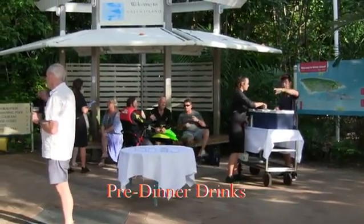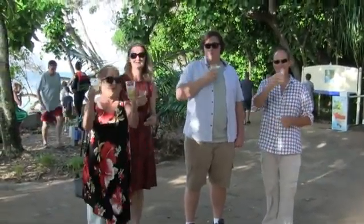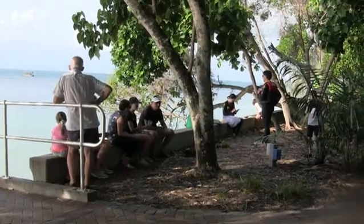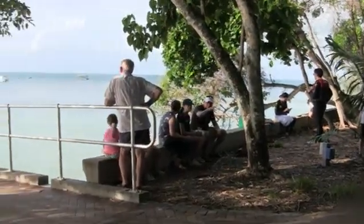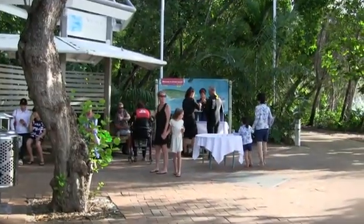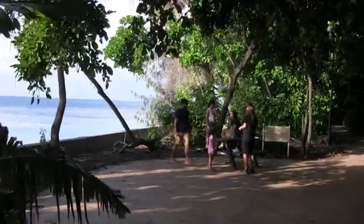Every night for the house guests, the resort puts up a pre-dinner drink package. That's done after the fish feeding at 5:15. It lasts for about half an hour or so. You can have sparkling, white and red wine, and there are also drinkies for the kids as well.